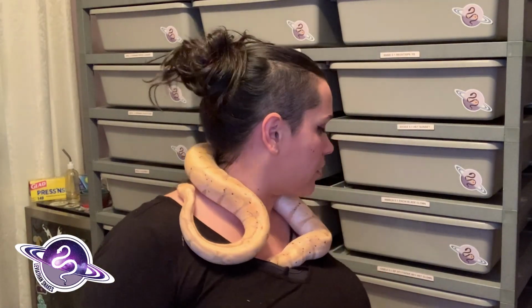We've had two locks from our clown male to our Pastel Het Clown female and our Banana Blade Het Clown. The Banana Blade Het Clown pairing was Steven's favorite from this past season, and we are repeating that pairing.